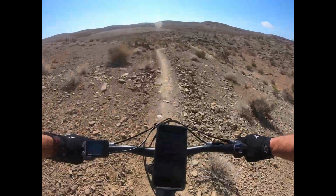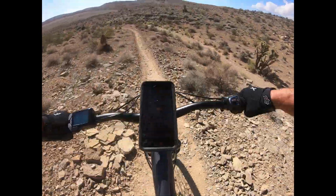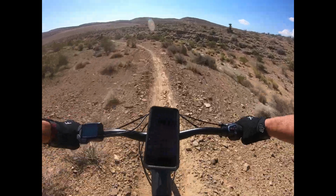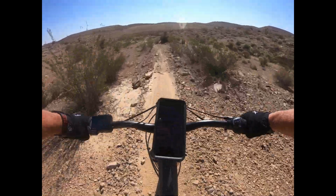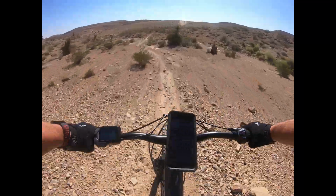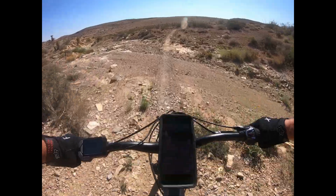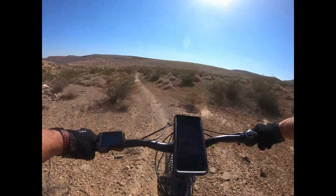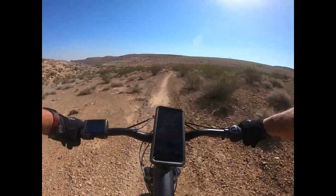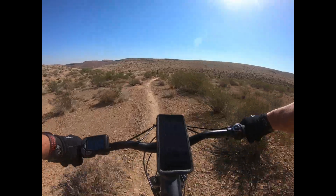So normally when I ride this I start back at the original parking lot, but the gate was locked this morning, so we had to go over to the park and start that route and run it backwards. So not a big deal. You could still do your loop. And we may throw in a couple more trails in here before we head back. At least I think I'm gonna try anyway.